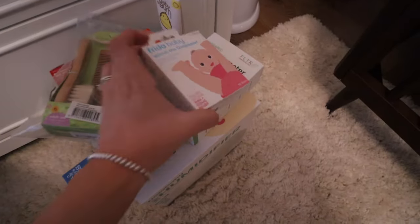So, yeah, also bump update, 35 weeks today, 5-ish weeks to go. I cannot wait. But yeah, there's the bump update. Okay, I'm just gonna separate the clothes in piles in the crib for now, by size, and then we are gonna head to Target.